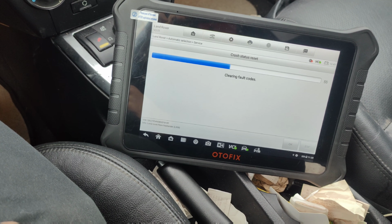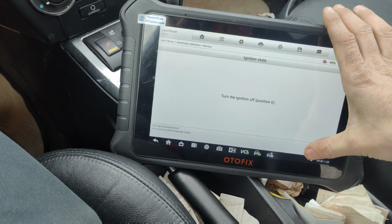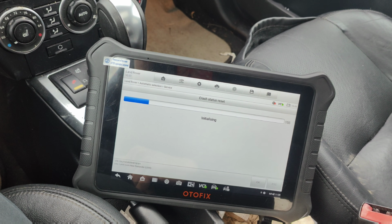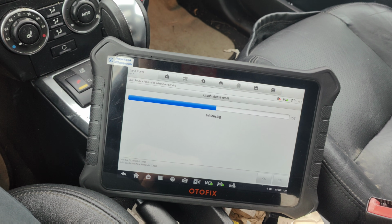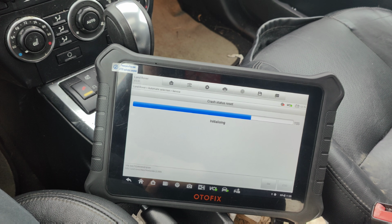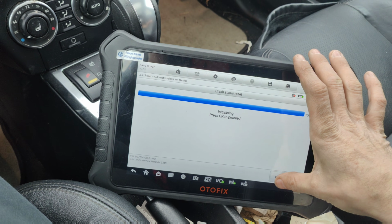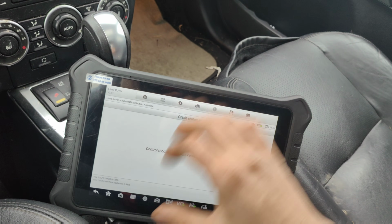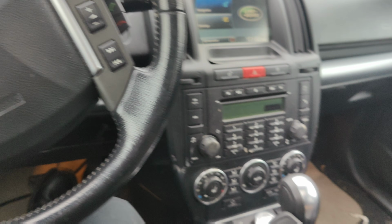Here we go. Okay, turn the ignition off. Because they asked me if I thought it was from getting hit, and I'm assuming they were still driving it. So it must have let them drive it till they parked it. Okay. This is a lot of key cycling. This is like a Honda. Okay, back on.